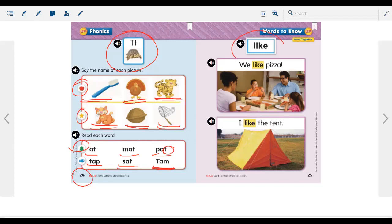Let's look at the next page here. And we have the word like. That is a spelling word and a high frequency word. Like. Let's read the first sentence. We like pizza. Read it again. We like pizza. I like the tent. I like the tent. Make sure you're practicing.